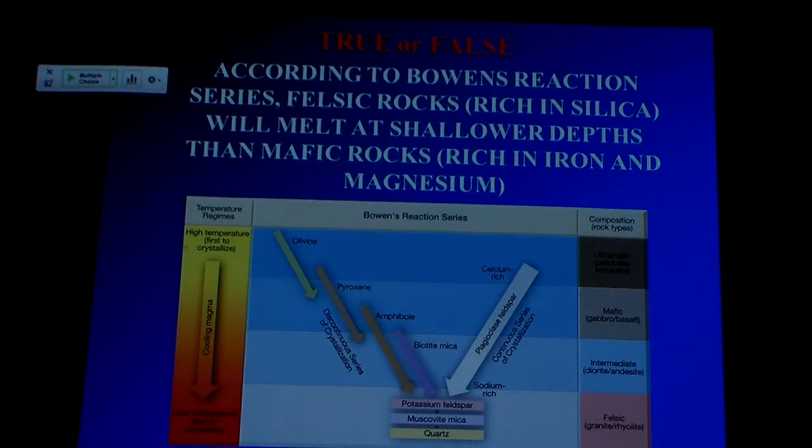Oh, so here we go. True and false clicker question. Okay, according to Bowen's reaction series, felsic rocks, those rich in silica, will melt at shallower depths than mafic rocks, which are rich in iron and magnesium. What do you think? This is kind of a review of our igneous stuff, but it also now kind of goes toward our metamorphic issues.